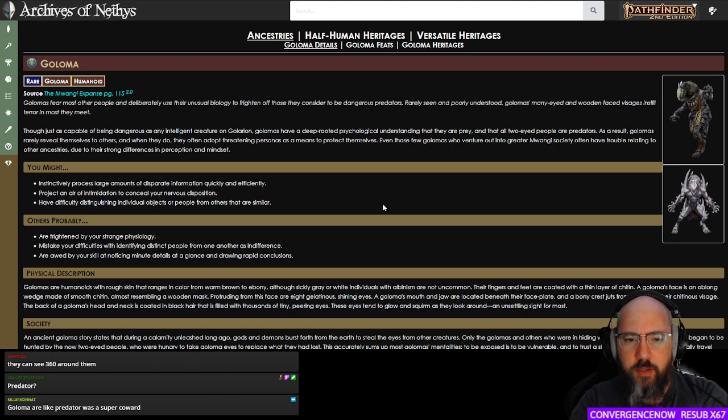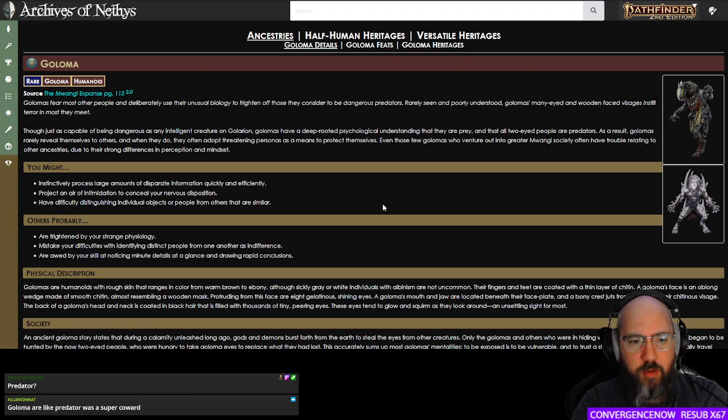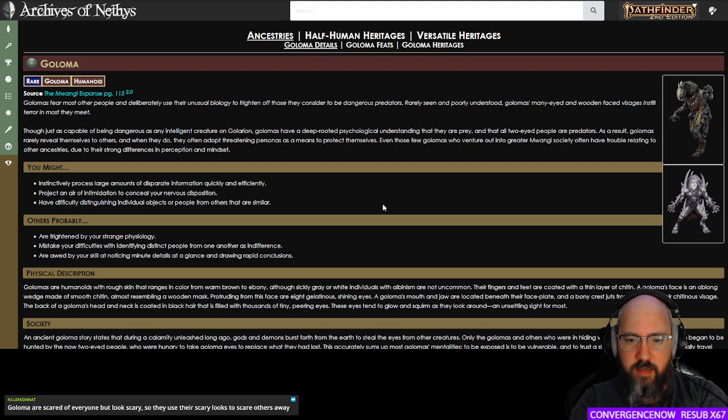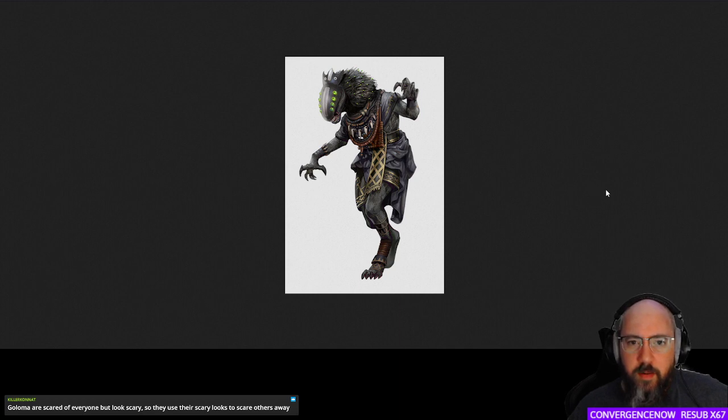Humanoids with a rough skin that ranges in color from worn brown to ebony, although sickly gray or white individuals with albinism are not uncommon. Their fingers and feet are coated with a thick layer of chitin. Galoma's face is an oblong wedge made of smooth chitin, almost resembling a wooden mask. Protruding from this face are eight gelatinous shining eyes. The Galoma's mouth and jaw are located beneath their faceplate, and a bony crest rises from the top of their chitinous visage. The back of a Galoma's head and neck is coated with black hair that is filled with thousands of tiny peering eyes. These eyes tend to glow and squirm as they look around.